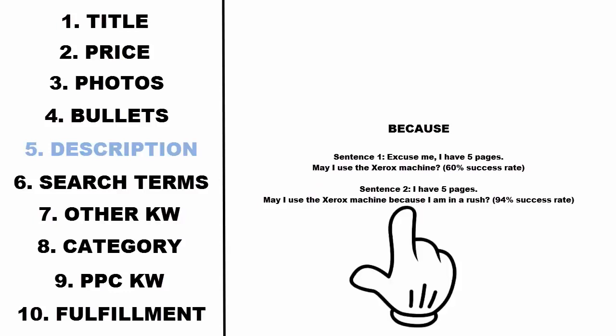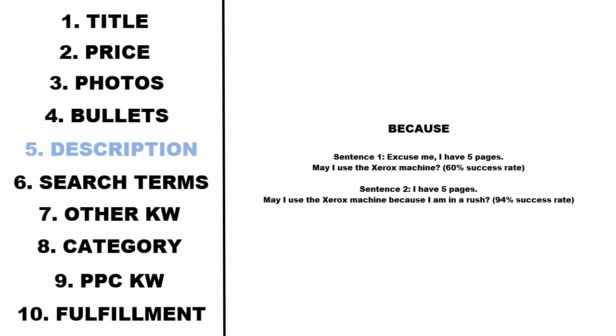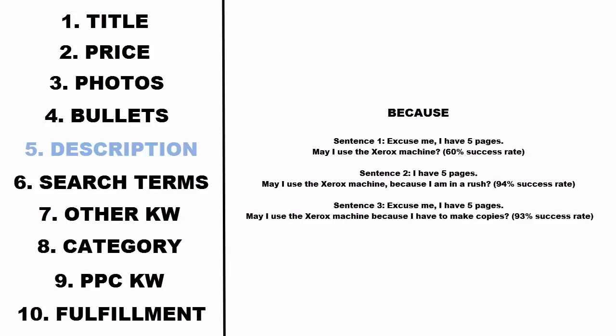You give them a reason and they say, oh, that must be logical because there is a reason, regardless of what the reason is. And even more ridiculous, attempt number 3. "Excuse me, I have 5 pages. May I use a Xerox machine because I have to make copies?" 93% success rate, even though that's nowhere close to a good reason. Everyone needs to make copies. That's why they're there. It's ridiculous, but highlights the power of the word "because." I encourage you to use it.